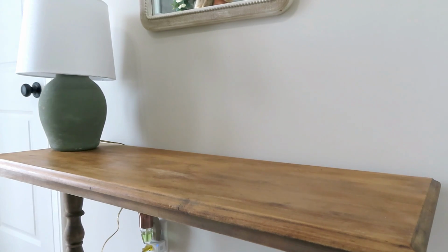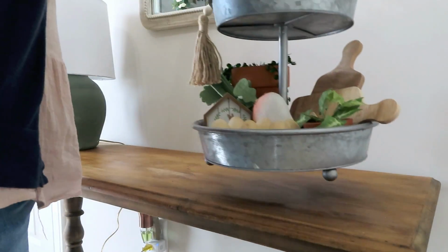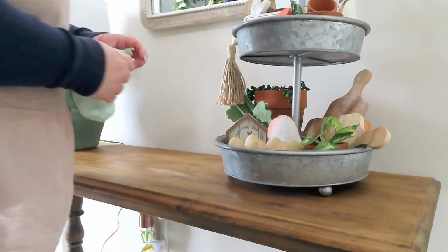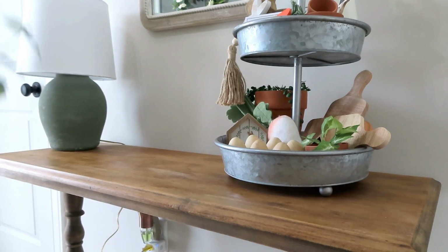But just taking the second to take all of that decor off and dust underneath. It does not happen very often. Once I get things decorated, I don't always take them down, but it is a good idea to do, you know, from time to time because stuff gets super dusty.